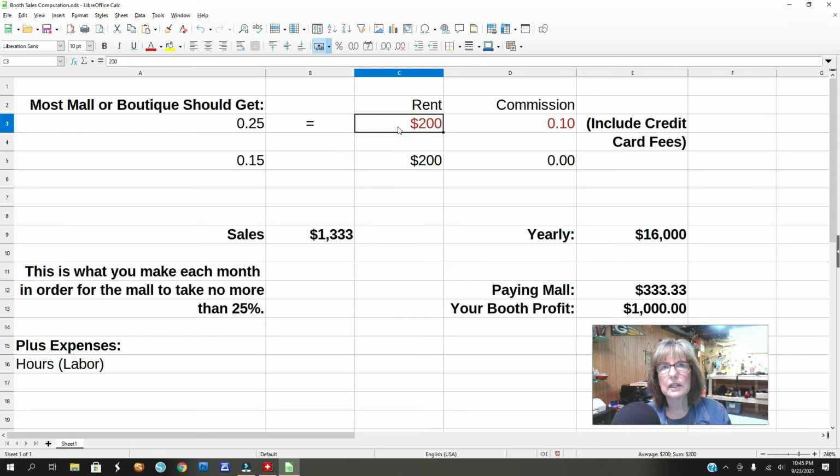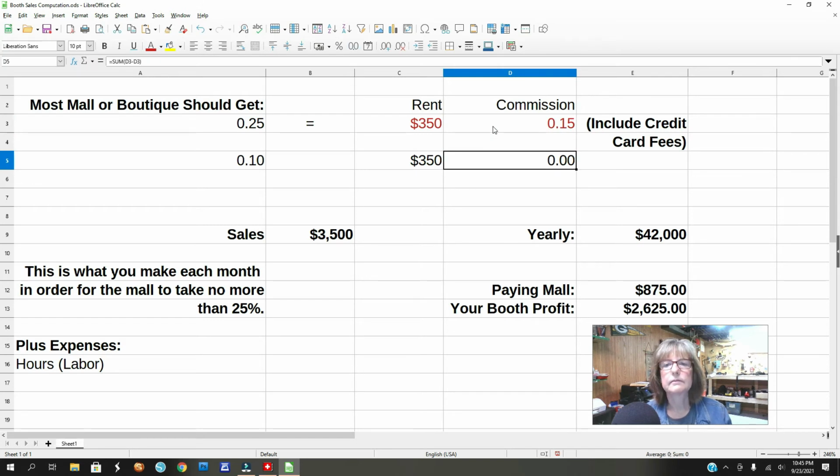So if we do another example, let's say that your rent is $350 and the mall takes 15%. You would need to earn $3,500 in sales in order for the antique mall to get no more than 25% of your sales. So I hope I explained that correctly. If you're interested in this at all, please go check out Melissa's original video. But I put it in a spreadsheet so that I could test out some different months. And it really did help me, and it was a real eye-opener. So anyway, go check out her video, and I hope this was helpful to you.